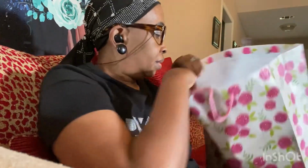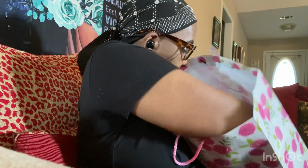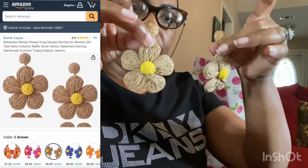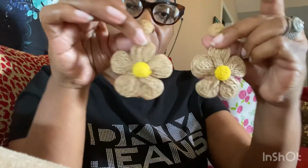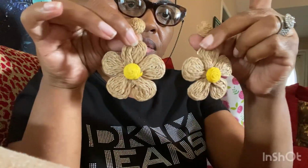And the next thing I got, I could have been a little bit more organized, but I forgot I threw these down in there. Now these are not hers because she doesn't like bigger rings. These are mine, to go with my outfit that I'm wearing on Mother's Day. These little big bamboo-like flowers, because my dress has this color in it, and I want to wear these. These are going to be real cute. But, you know, these are mine. I just threw that in there.